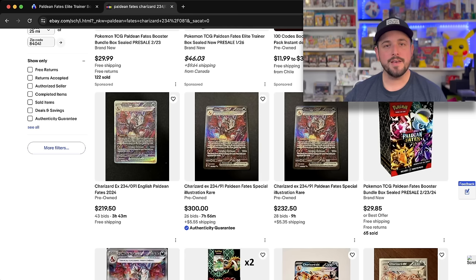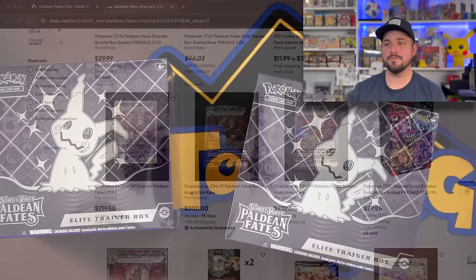So guys, note to self, don't go buy one on eBay right now. You can wait a week or two and then get it. Come on guys. But it's crazy just to see the resale on these. Have to check it out.